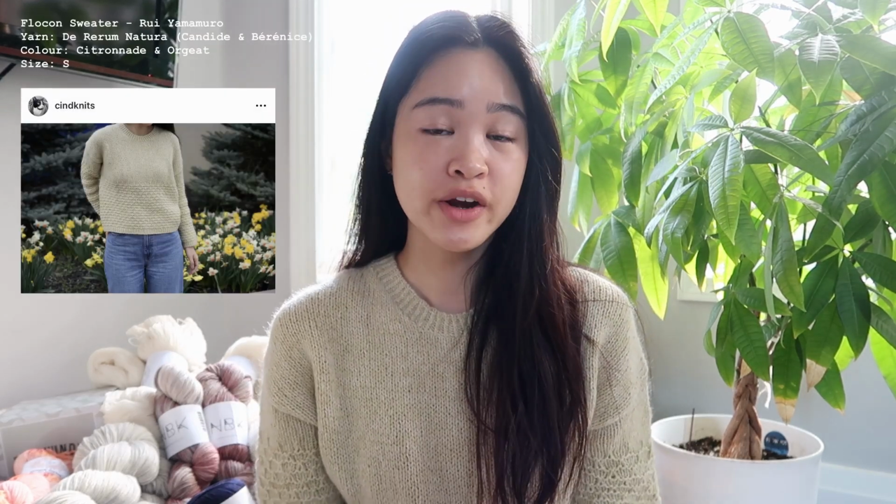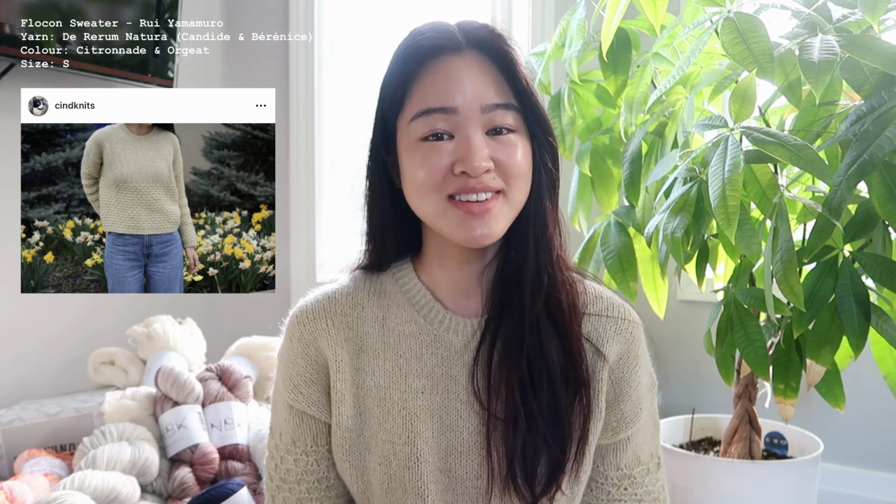I'm actually wearing the first one. It is the Flocon sweater by Yamamuro. This is a test knit. So it started about maybe the second last week of March. I don't remember. And it ended on April 22nd. I believe it's a 5-week test knit. This is my second test knit and I'm very happy with it.